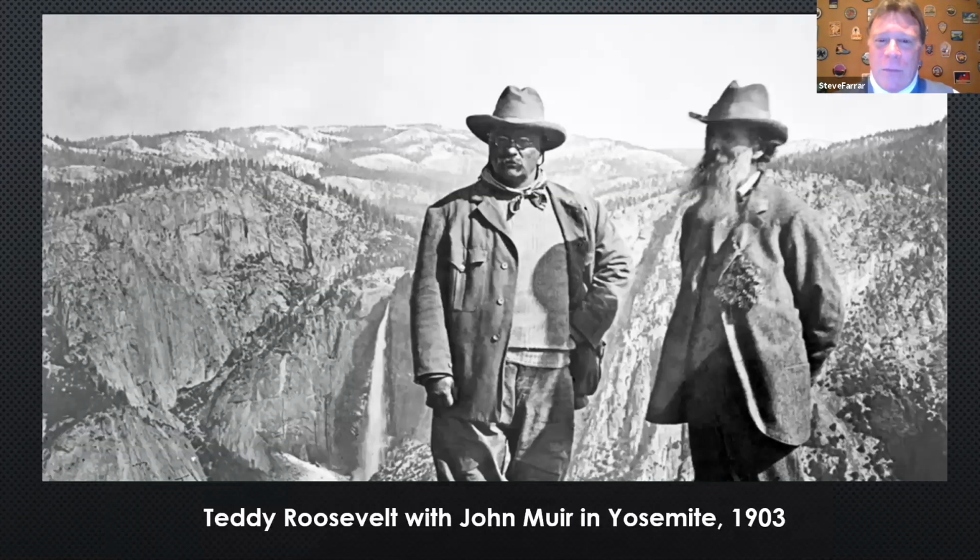He got Teddy to come out there, and they actually managed to ditch whatever passed for Secret Service at the time, left them down in the valley. Teddy was supposed to be the guest of honor at a dinner party down there, but Muir got him away, and the two of them went up. This is a shot up at Glacier Point, where you've got Yosemite Falls in the background. And the two of them camped up there together and just sat out under the stars with a campfire.